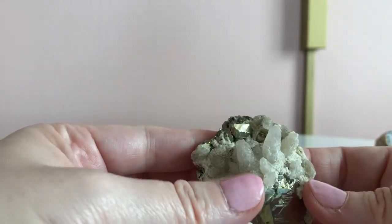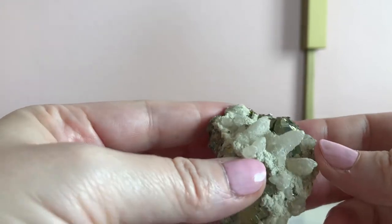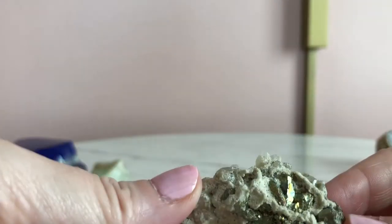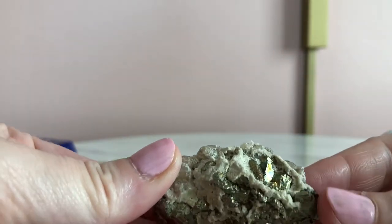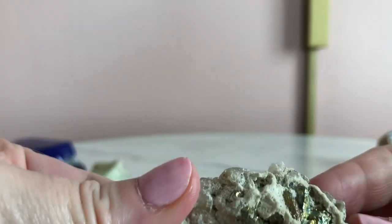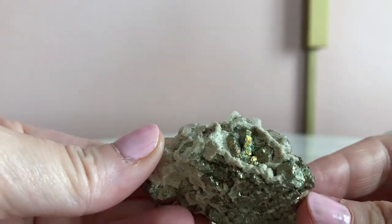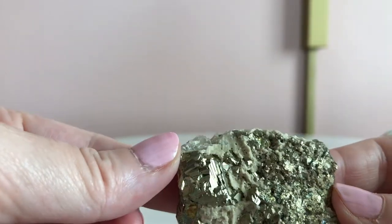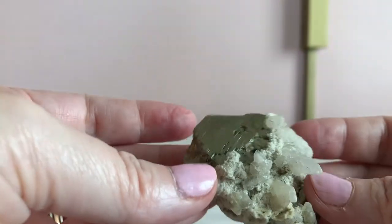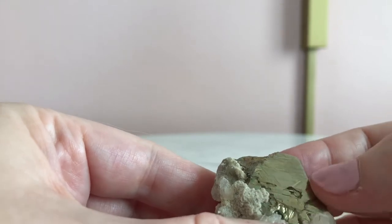This also, if you can see here, has these little crystal formations on here. This side of the pyrite almost has like a rainbow appearance to it, similar to bismuth. Not sure if the camera will pick that up. But yeah, this is mine. And these pieces of pyrite were $10 each.